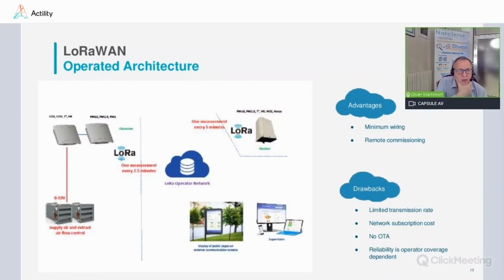And here you can see the architecture of one of our POCs. This is in a school. On the left, you have the two probes that you have seen previously, with CO2, VOC, temperature, humidity, and particles. And as you can see, one is controlling a VAV, a variable air volume register, to control the ventilation. And outdoors, we also have a probe, which is also LoRa. I especially want to mention that air quality is measured every 5 minutes and sent every 10 minutes in a telegram containing the 4 measurements.